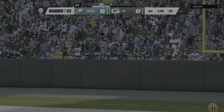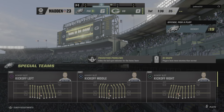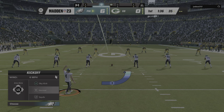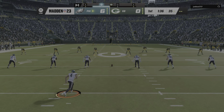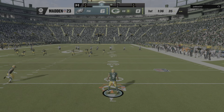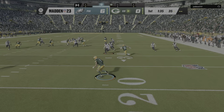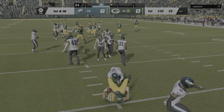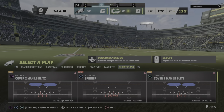And his kick is no good. An inauspicious start here kicking-wise as this one stays a 6-0 game. So they throw the pick six. They'll get another shot at it now as this one's in the air. From just inside the 20, a short kick. And he'll go down as this drive will start at the 25-yard line.